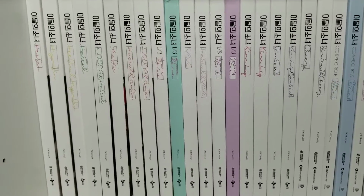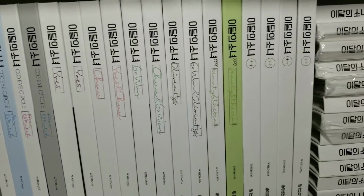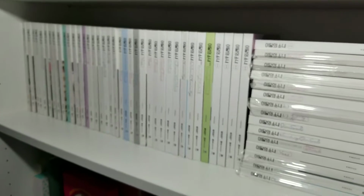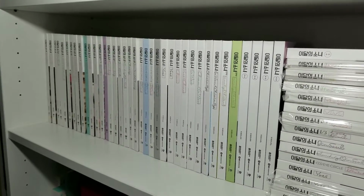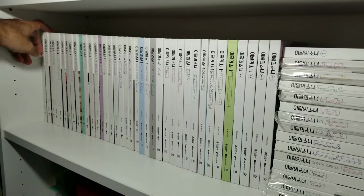Okay, so we're going to do a quick little run through to show you guys a glimpse up close of what the spines look like, and then we're going to go ahead and take out each cover just to show you guys what they look like. So let's just set up the cam over here. Hopefully, there we go. Awesome. Okay, so starting off first, we have Heejin's cover.